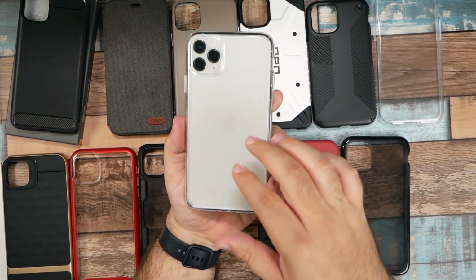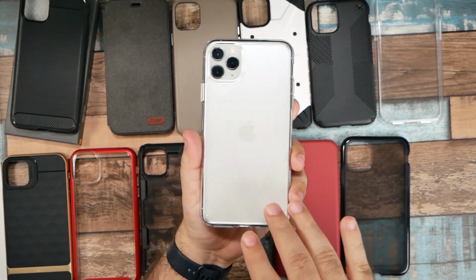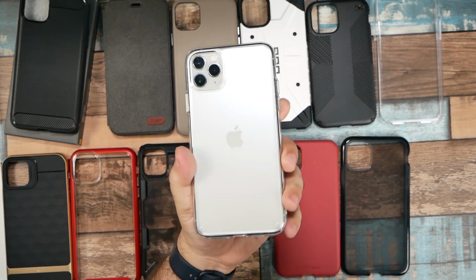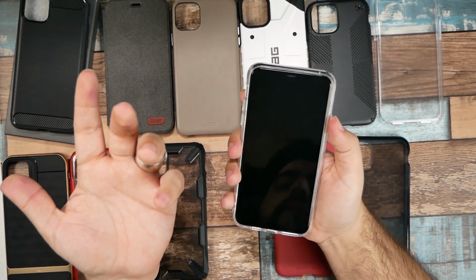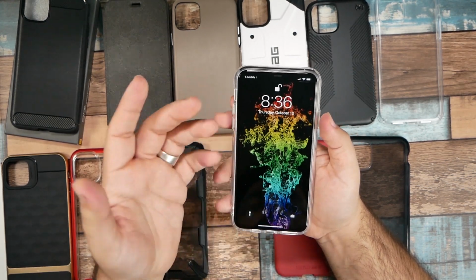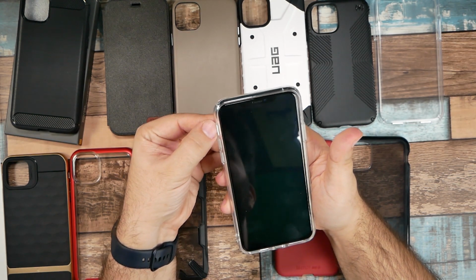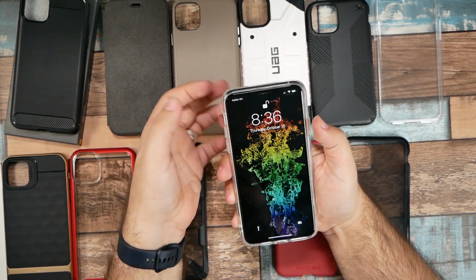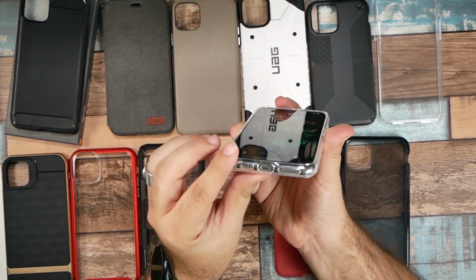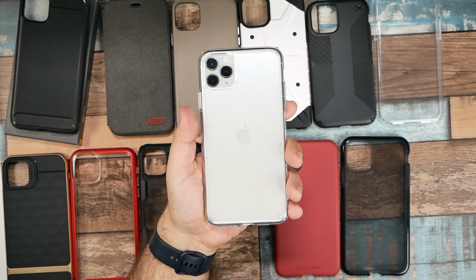And bam, perfectly shows your phone off, clear, nice, not really fingerprint prone, which I absolutely love. Really awesome when it comes to it. And again, if you want a nice clear case, this one is definitely one you should check out. Again, bigger opening for the flip switch too, so I definitely like that. Awesome case all the way around. If you just want a nice clear case, this is the one you should definitely check out.